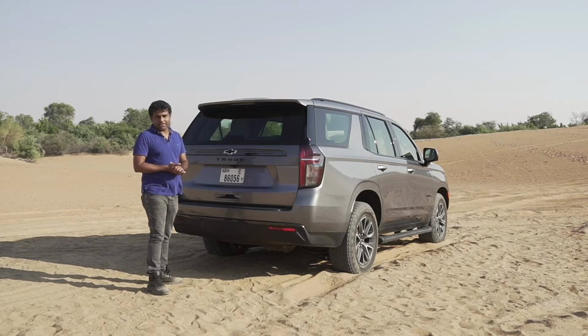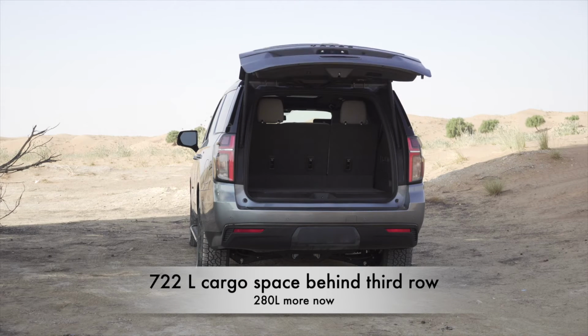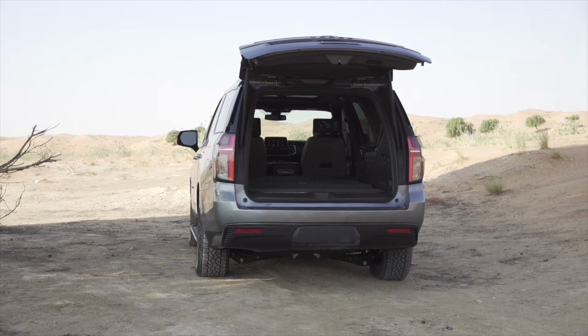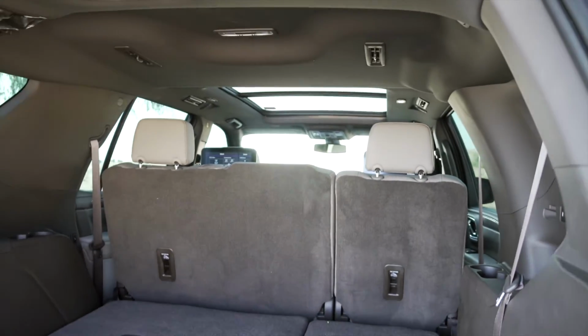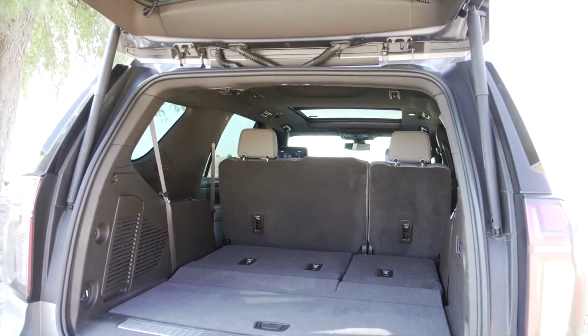Now, looking beyond style and coming to utility, this Tahoe comes with the largest cargo space with all 3 seat rows up. Now, that's a great advantage. In fact, having all 7 passengers with their luggage, that's like having the cake and eating it too. With both seat rows down, the cargo space is increased by 30% to 3,480 liters.